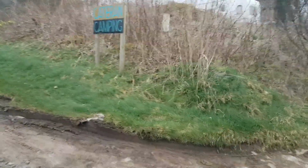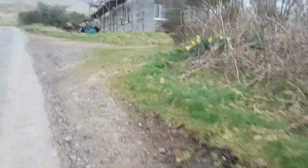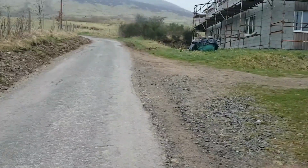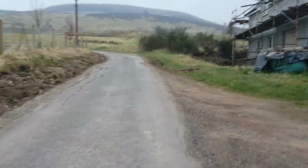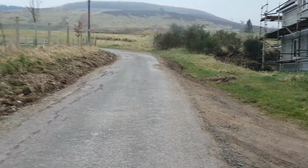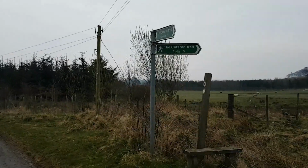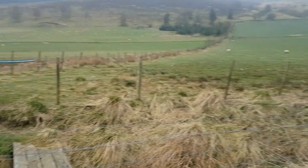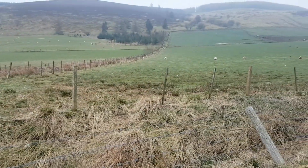So at mile 44 I have this nice surprise. Didn't know about that, and it's not marked on any map, so maybe something to take into consideration when you will be walking. And it's time to leave the road, and I'll be following this grassy path.